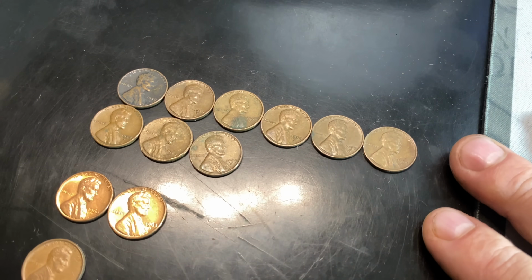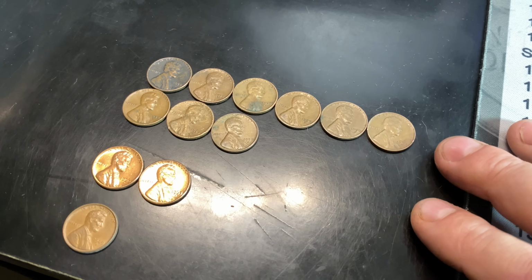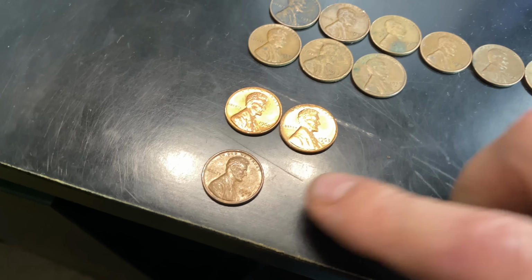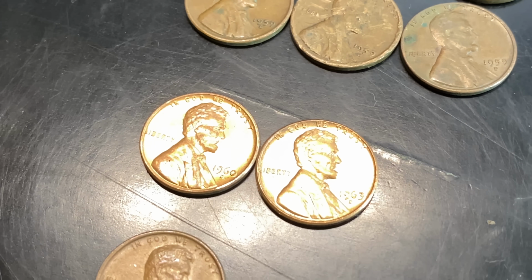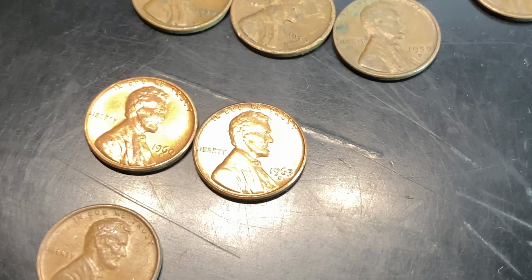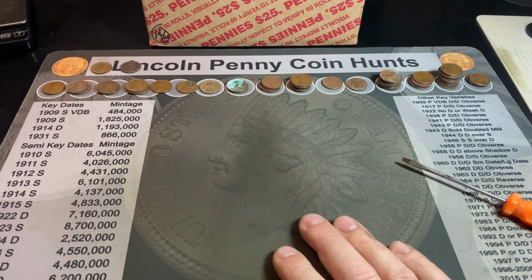We got a total of 9 1959s. Nothing special about them other than being copper in a transition year, and I just keep them. 1 69S, not the DDO, and a couple of pretty nice copper cents here. A 60D large date and a 63D, not the DDO. I doubt we have anything for the books.